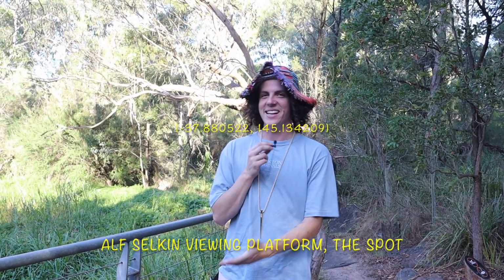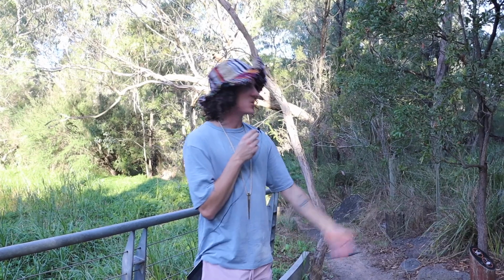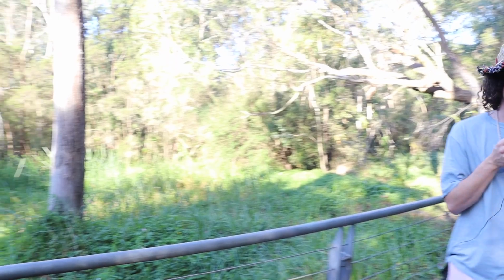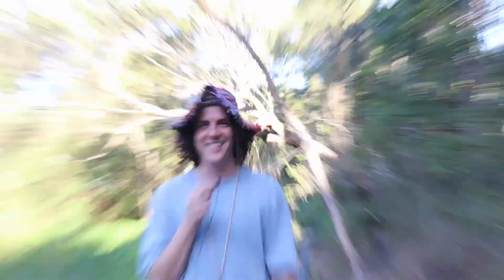And we've made it here to the Alf Sulkin landing. Honestly, I was kind of thinking this place was kind of shit. The creek that we were at before was looking all fucked up and in construction. But this landing has changed our minds, I think. And honestly, this is looking like a pretty nice sesh spot. So, Glen Waverley, this is it. Let's get it.